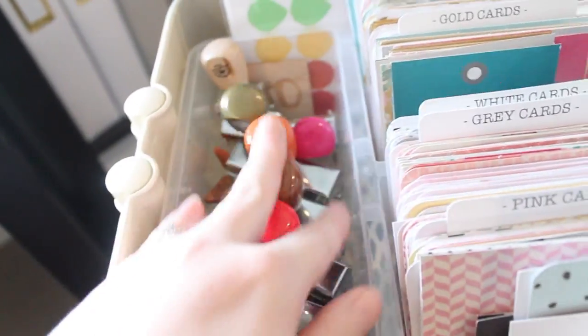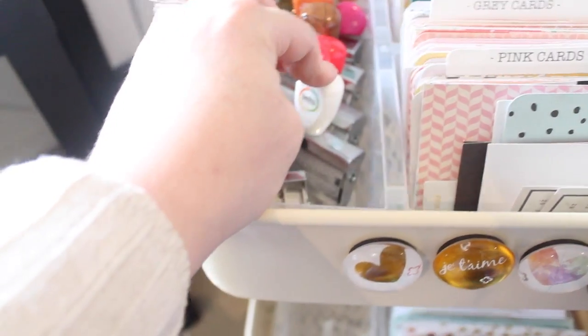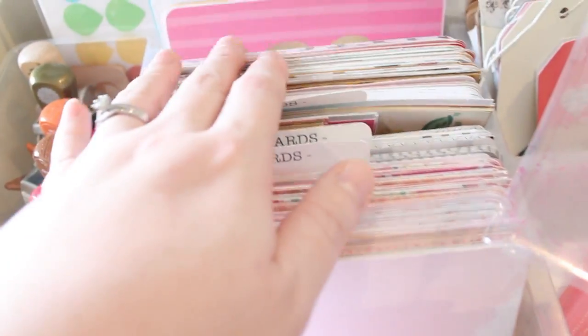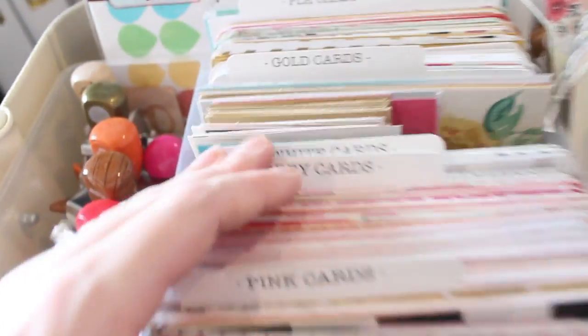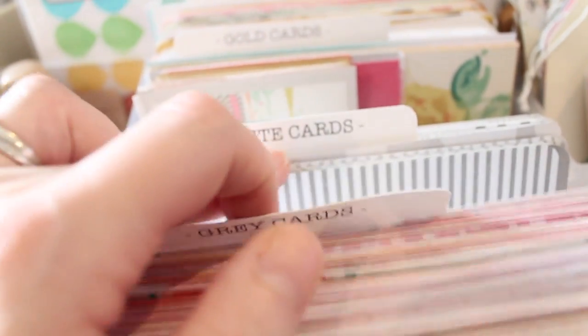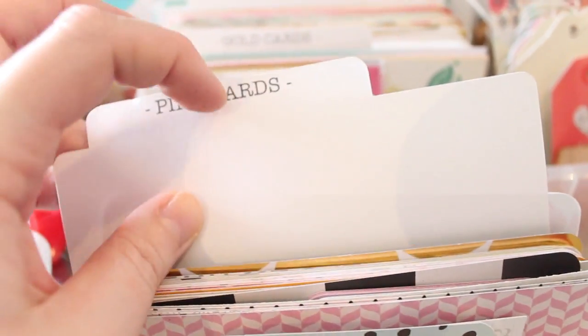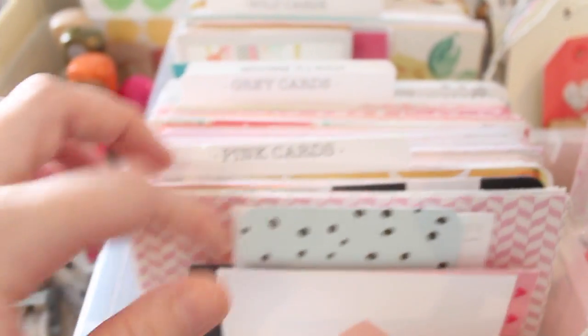And then on the side here, I have my roller date stamp. I have a Project Life plain date stamp and I don't know where it's gone. Up the top here, Project Life cards. And I've sorted them in little tabs. I've cut these out of the Cameo and then printed the labels on top.